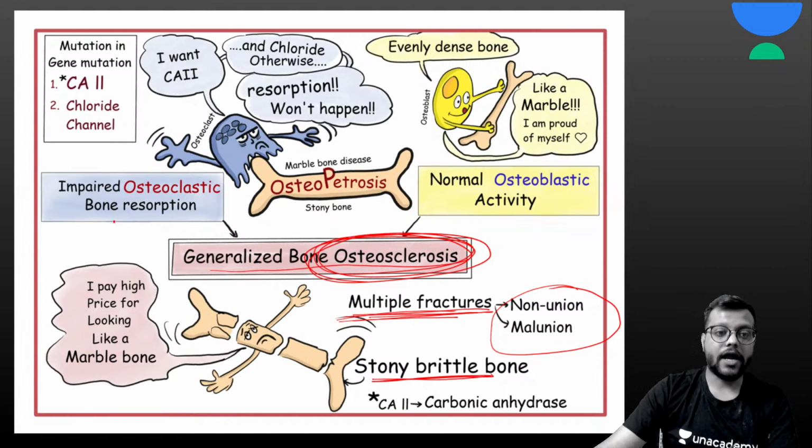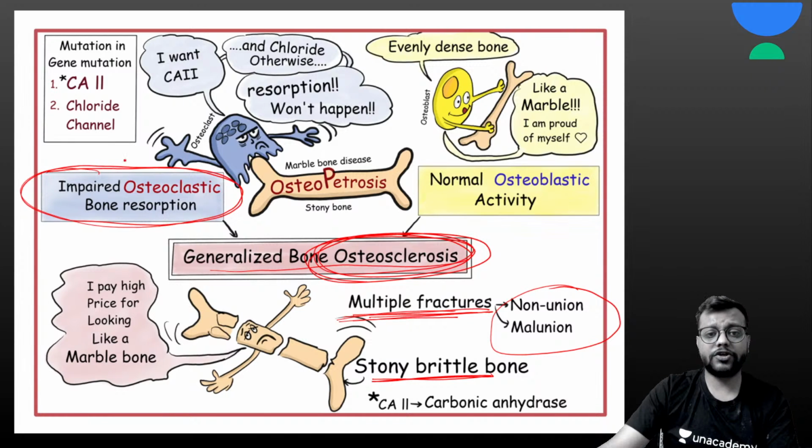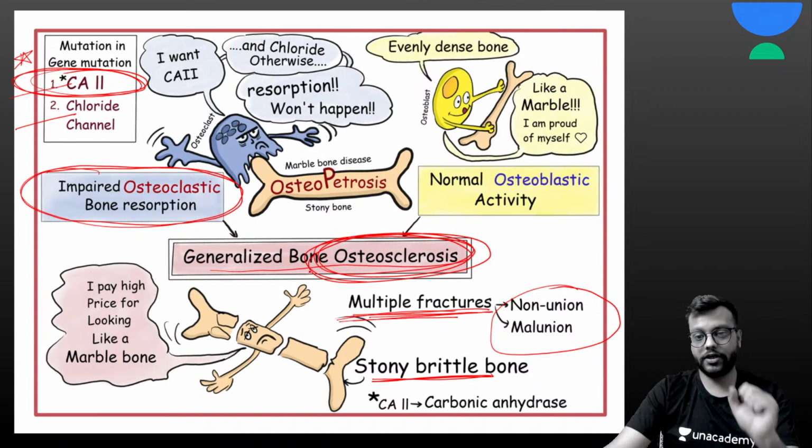Okay, and there is impaired osteoclastic function. So bone resorption does not happen. Okay, so there is a genetic mutation in the carbonic anhydrase 2 gene. Secondary in the chloride channel, but most important is in the carbonic anhydrase 2 gene.